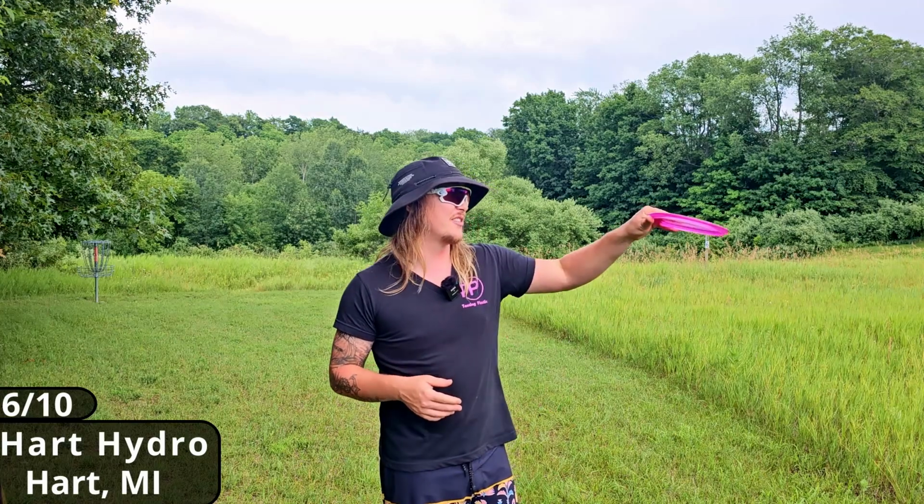As I mentioned, guys, there's not much I'm going to go over here. As you can see, the tee pads are fine. The tee signs are very serviceable. The signage from hole to hole is pretty good. Some of the holes just require a long walk to get to the next one. By no means do you need some arsenal of shots. If you have a hyzer, you can lay down a good score here at Hart Hydro.